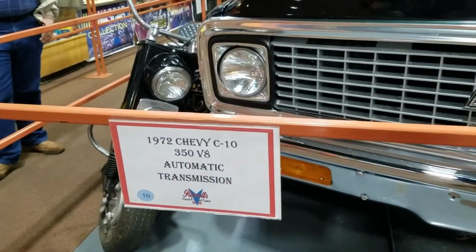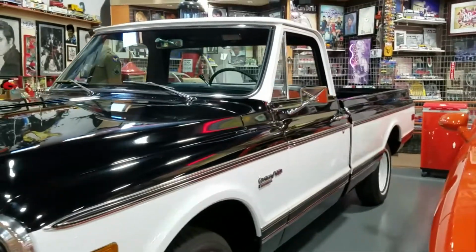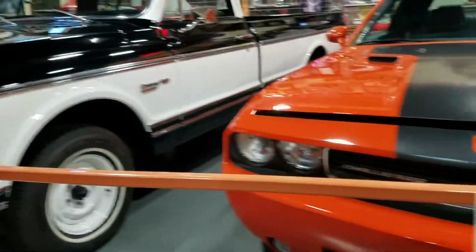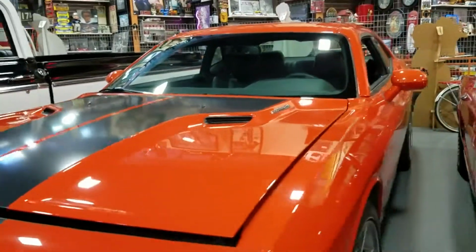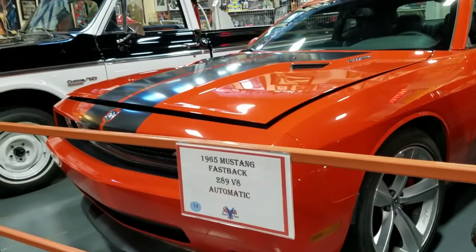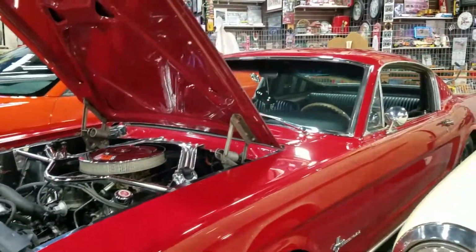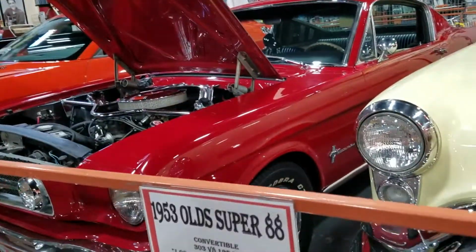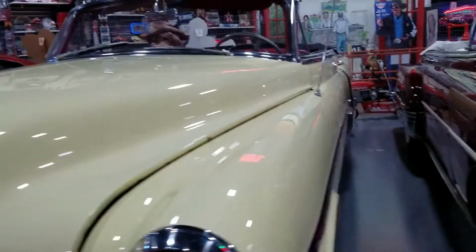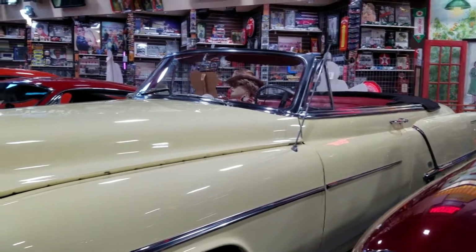This is a 1972 Chevy C10. And then this is a 2009 Dodge Challenger. These aren't even that old. This is a 1965 Mustang Fastback. '53 Olds Super 88. Ooh, that's a nice car. I actually really like this color, the red with the burgundy. I mean the yellow with the burgundy. I wonder what the story is, like what made them put this here.